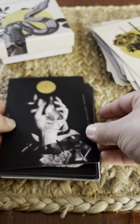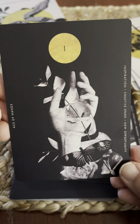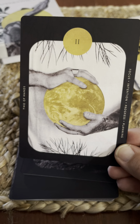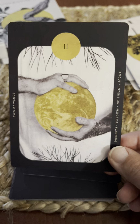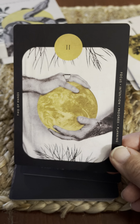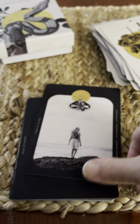All right, and finally we have the wand suit. Simple, pretty, beautiful. Such an artistically sound deck, in my opinion. That golden moon. So typically in the Rider-Waite-Smith deck, for the Two of Wands, you see someone holding a wand and then someone holding a globe. So I like instead here how it's kind of holding on to the globe or the world with both hands. Interesting way to depict it.